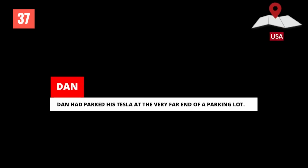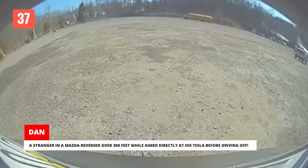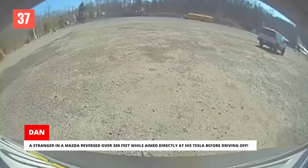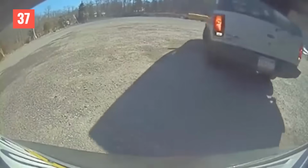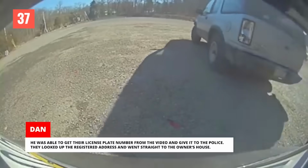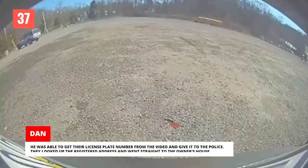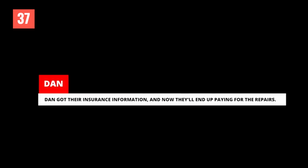Dan had parked his Tesla at the very far end of a parking lot. A stranger in a Mazda reversed over 300 feet while aimed directly at his Tesla before driving off. He was able to get their license plate number from the video and gave it to the police. They looked up the registered address and went straight to the owner's house. Dan got their insurance information, and now they'll end up paying for the repairs.